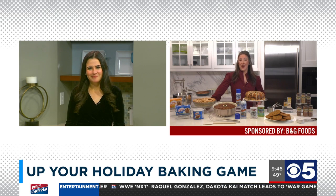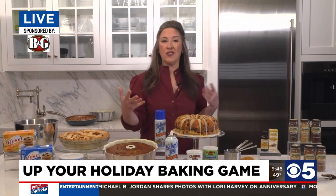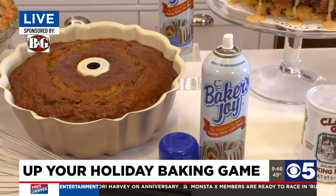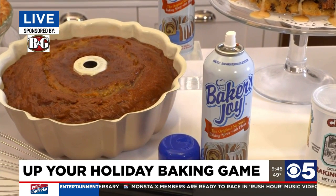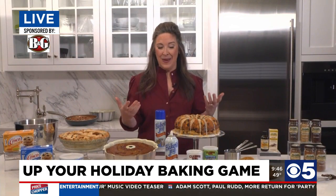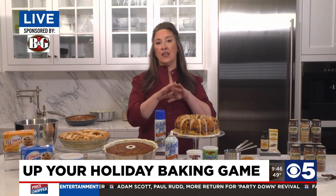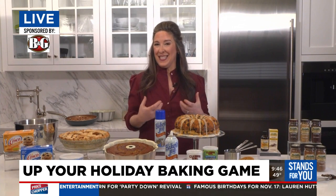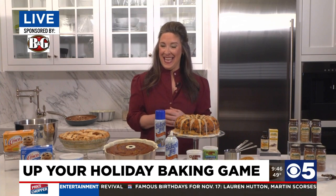All right, well, it all starts with what you have in your pantry. You really need to have fresh, good, reliable ingredients. So starting off, Baker's Joy. Baker's Joy is a spray that you're going to spray on your pans, like your bundt pan, your muffin tin, your cake pan, so that you get an easy release and that cake comes out. The last thing you want is half your cake to stick to the bottom of the pan. That's a nightmare. So what's great about Baker's Joy is it's going to grease the pan and then it flours it. So again, extra insulation and help for getting that cake out.